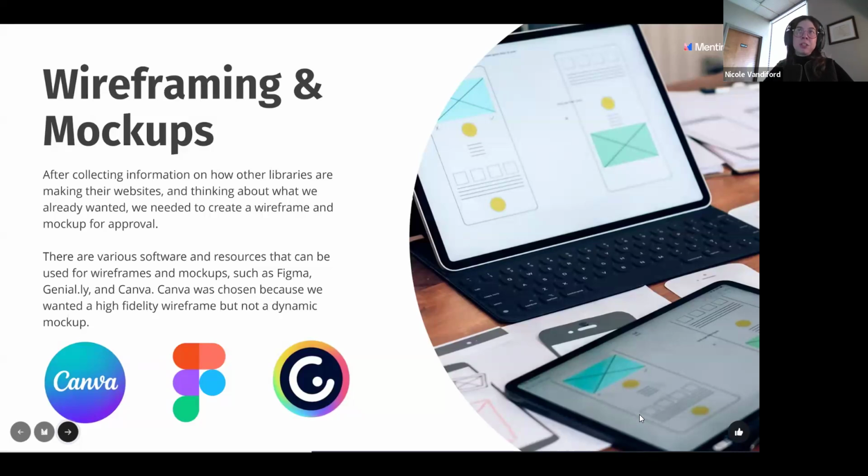There's also Figma, which is the most popular software for creating wireframes, especially high fidelity wireframes. I'm still learning Figma, so I didn't know if I wanted to use that one. And then there's a resource called Genially, which has a lot of templates available. You can make websites, microsites, and instructional material that can embed in your LMS, like Moodle or Blackboard, and it's very interactive. I had used that one in the past, so I knew I liked it. But I decided I didn't want anything you had to click on. It was just visual, so I chose to use Canva.